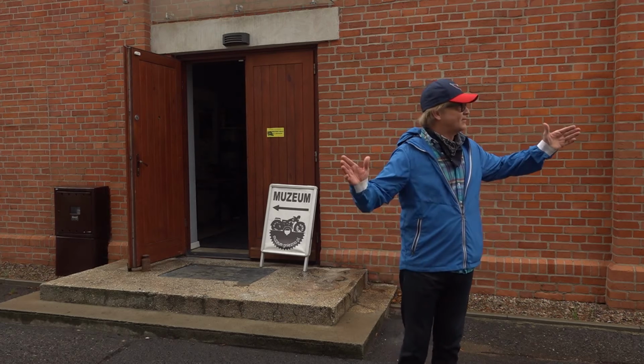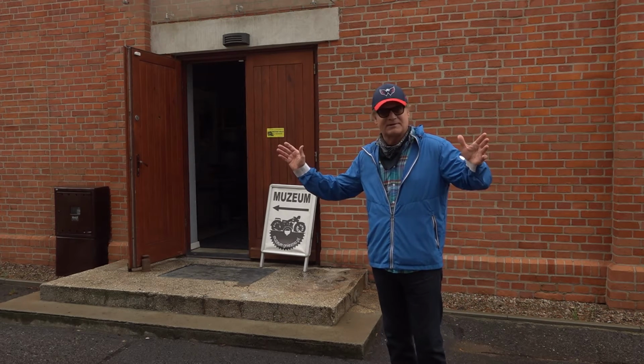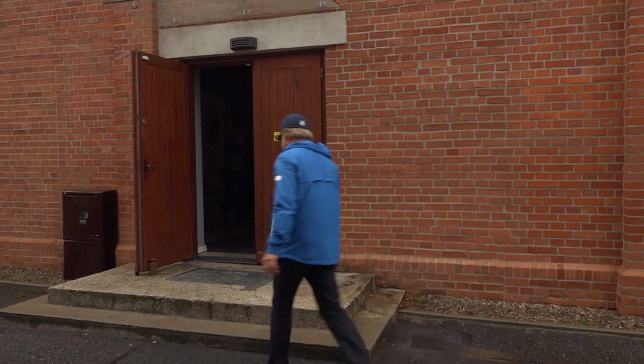And in fact, this whole industrial park where we are looks like it's seen better days, or different days anyway. Very interesting area we're in. Okay, I'm going to go in right now.